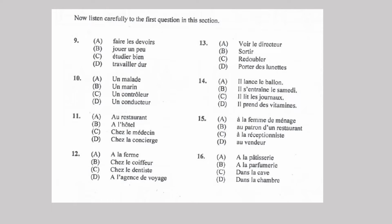So now I'm going to read and you're going to select the right answers. Now listen carefully to the first question in this section. Question number 9.